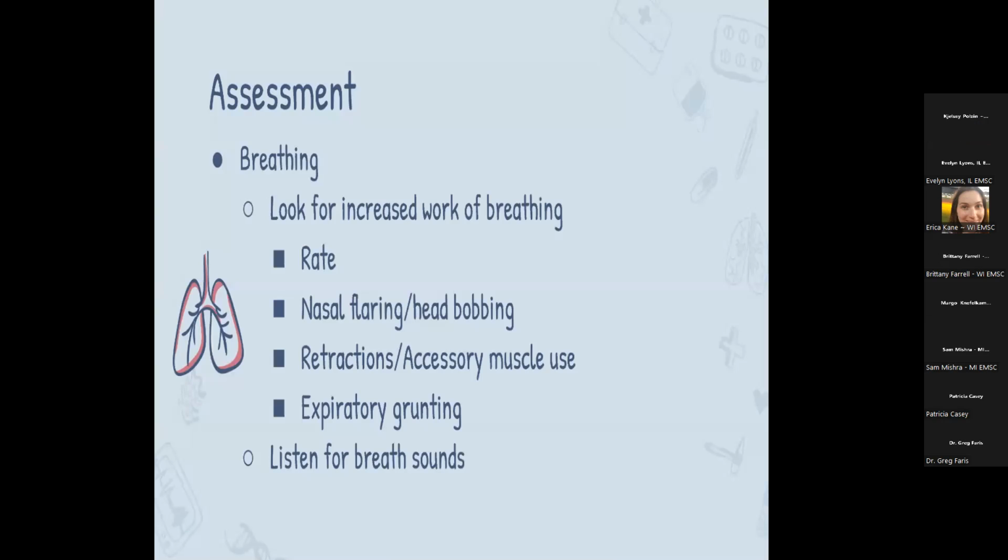And kind of remember that blow-by oxygen is really not effective. So if you think that kid needs oxygen, you need to put a nasal cannula on them. You need to put high flow O2 on them. Blow-by just doesn't work as well as we thought it did or hoped it did.